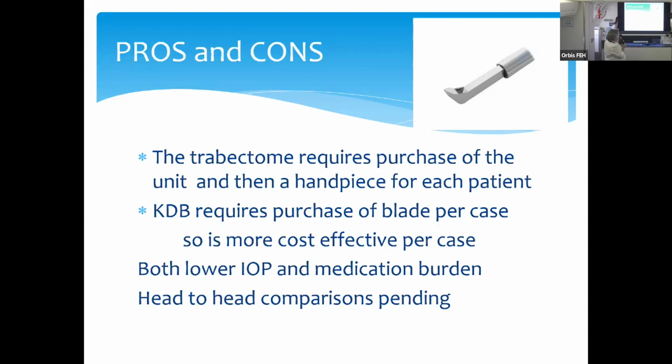But both of them lower pressure and the medication burden of patients. Both can be done independent of cataract surgery, so you can take a pseudophakic patient and do it. And there are some head-to-head comparisons starting to come out. I know of one that's going to be presented at ARVO where someone did a chart review on small people, kids really, looking at the two different procedures to see if there is a difference between the two. But my suspicion is not. At least in my assessment of doing both, they're pretty similar.